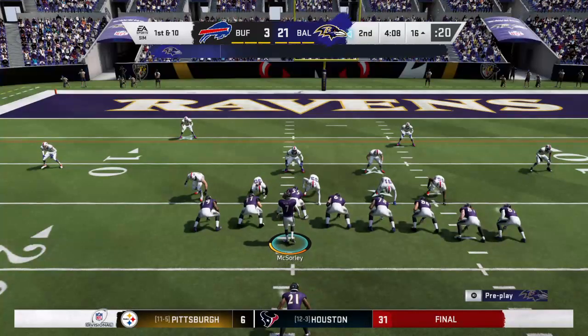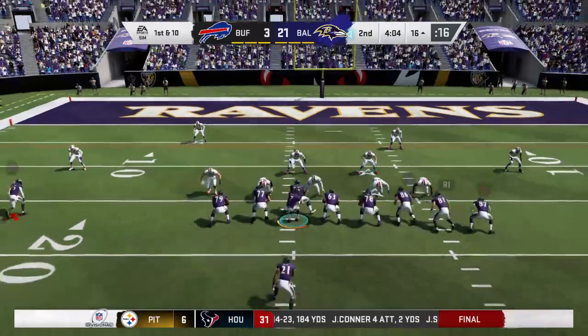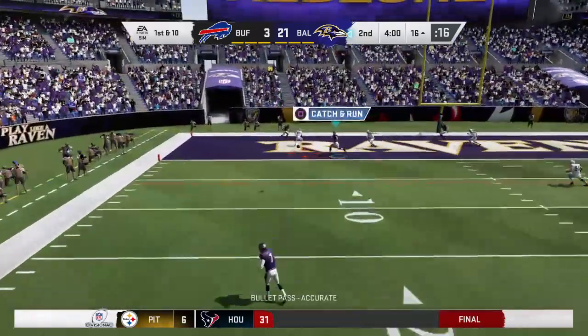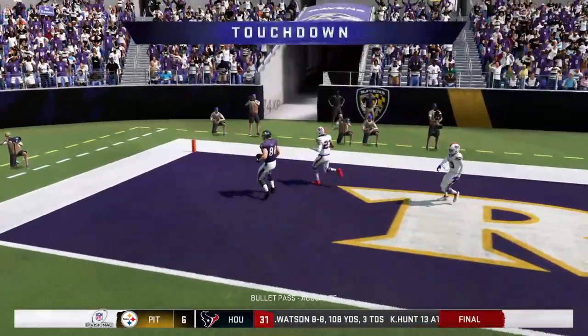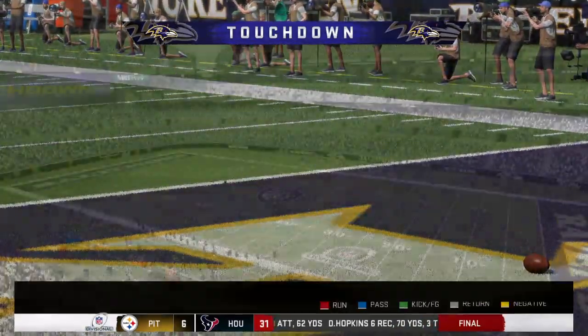I think the last two plays really illustrate how difficult it is to game plan against this guy because you know he can throw the football, but how about his use of legs as well, what we call those broken plays you can't account for. And this is caught. Touchdown, Baltimore. Nick Boyle.